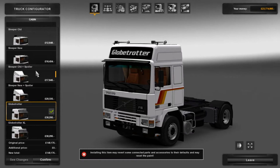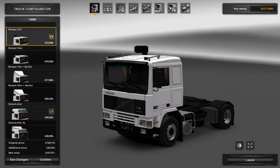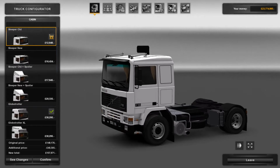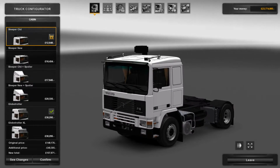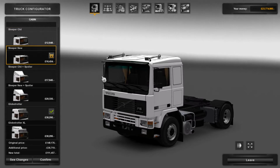So then this is what the cab options you get. Wow, I know, lots of different types of cab. So start from the bottom up. Sleeper old. That must be the late 70s variety. Oh no, this is an F16, so this would have been 87, did I say, for the F16? This is the sleeper new. Yep. Doesn't have that box up there.